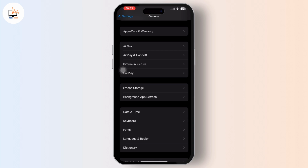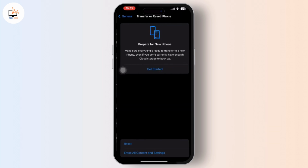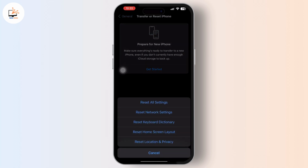and tap on General, and now simply go to Transfer or Reset iPhone available there and tap on Reset and simply Reset All Settings. This won't erase your data but will reset your preferences.